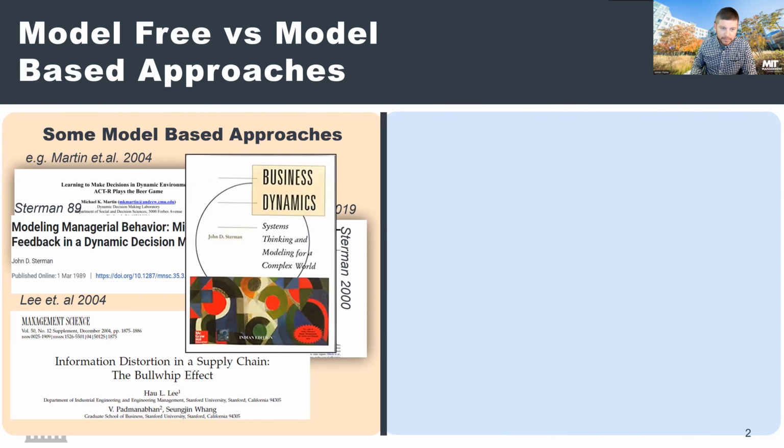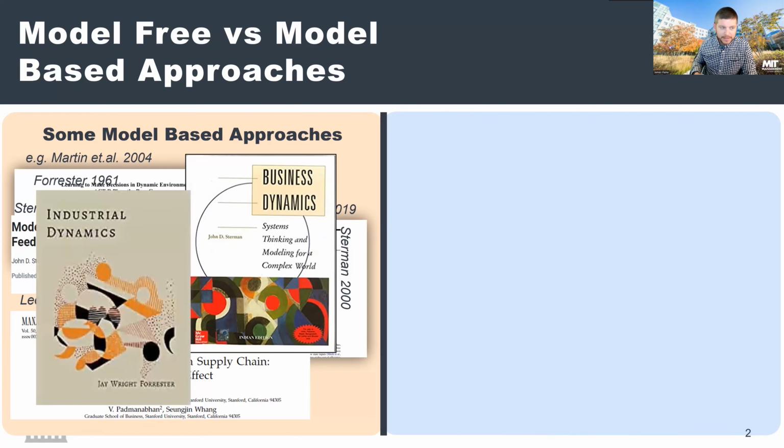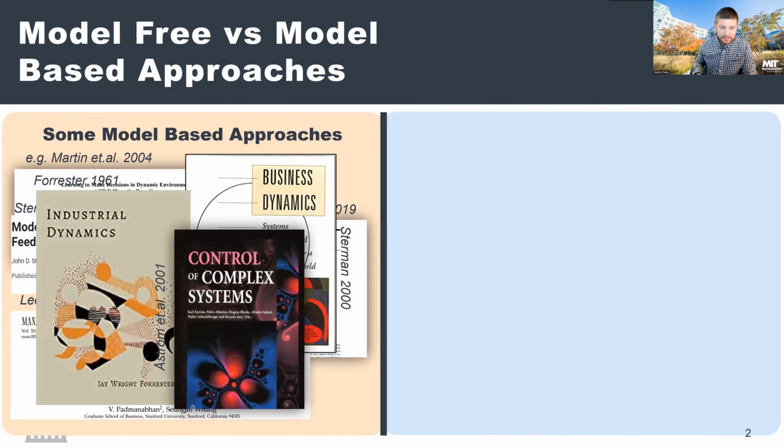We could say that most of the material within one of the seminal textbooks from this field is based around incorporating models in decision processes. But then additionally, fundamental control theory is using some sort of model in order to make a decision.